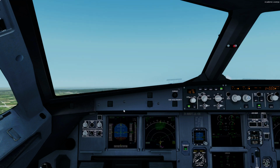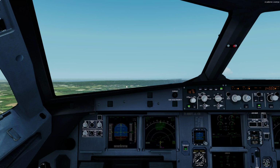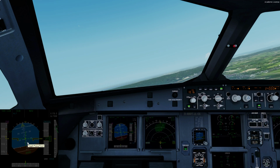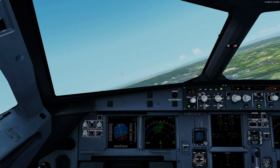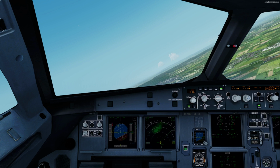We have thrust climb, so this is now the acceleration. So we put about 10 degrees pitch and accelerate to so-called S speed. S speed is the speed where the slats may be retracted if you have a positive speed band. So if we are going now to S speed, we can retract. That's right turn.